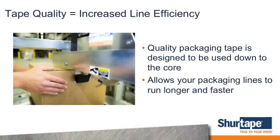Variables such as inconsistent film thickness, thin adhesive coating, and little release coating may hinder the performance of the tape. So make sure your tape manufacturer places their tapes through a rigorous testing process to ensure the consistency of every roll. At SureTape, our HP series uniquely engineered formula delivers a consistent, low-force unwind off the roll so that every roll is good to the core, meaning no tape is wasted.